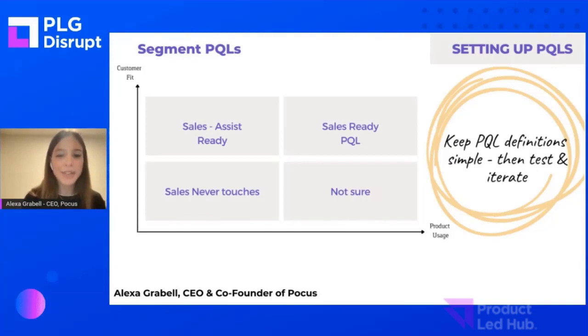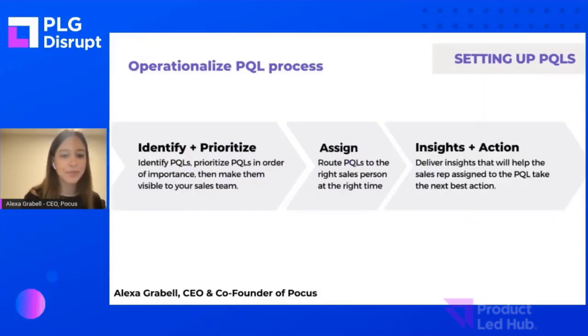On the bottom right, if they have high product usage and low customer fit, you might want to do some diligence there and figure out what's going on. Is there a new use case that you can experiment with? And then the top right, sales ready PQLs, your best customer fit, high product usage. This is where sales teams should be spending their time. And I'll mention that you want to keep these original PQL definitions simple and keep iterating and testing over time because you'll continuously get better, more accurate, and more.